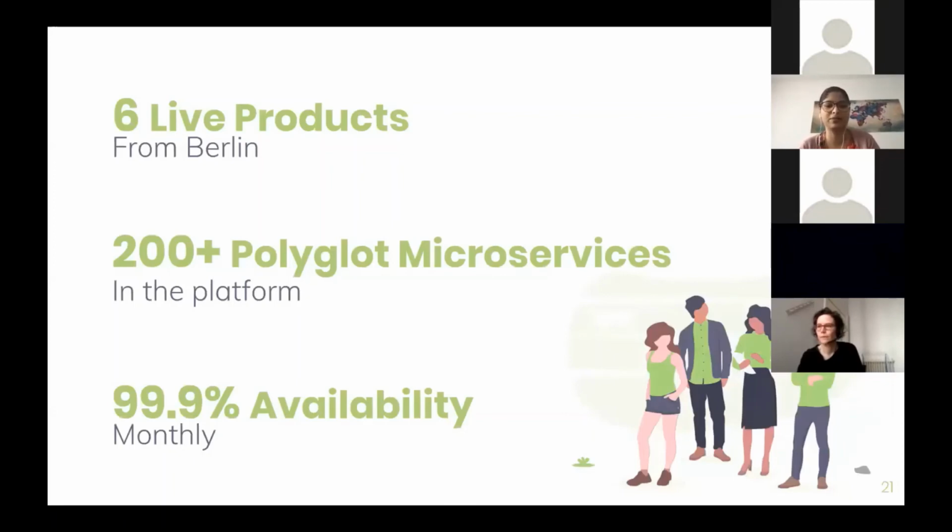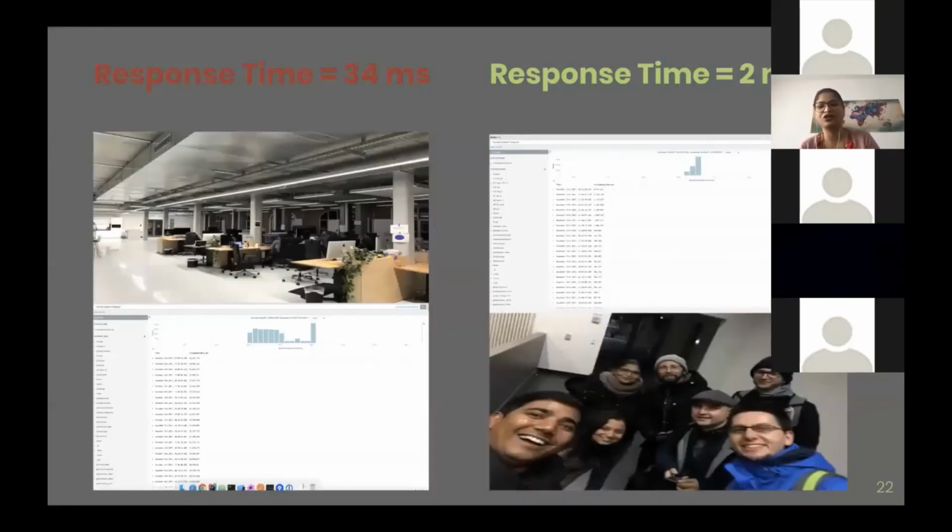So we had an outage. The response time was 34 milliseconds, which was causing the entire product to choke. And we all worked together. I think it was like a week before Christmas and everything. And all the teams stayed together. People were taking support calls, and the product manager was answering the stakeholders. Everyone was there supporting. And finally, we were able to bring it down to 2 milliseconds.